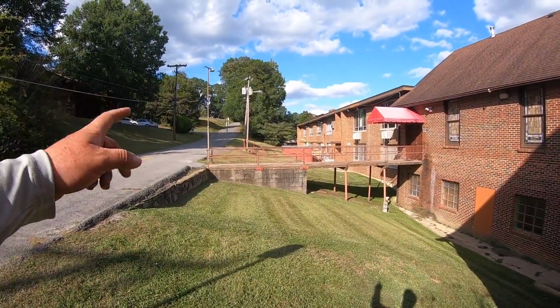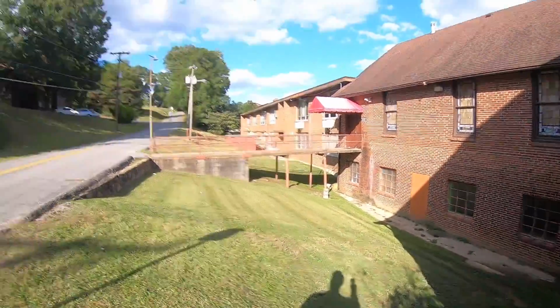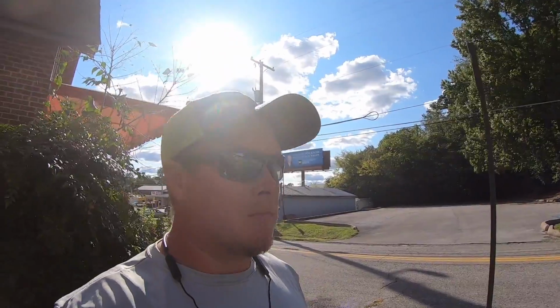There's a lot more mowing on this side. But still, this property does not really have too much mowing. It's more weed eating than anything. It doesn't take me long to zip through this with the mower. Weed eating and blowing everything off is what's going to take the longest here.